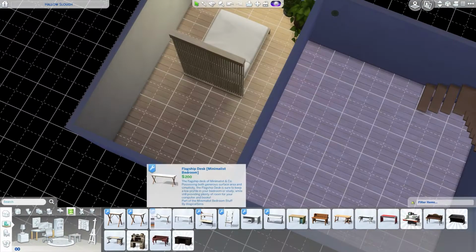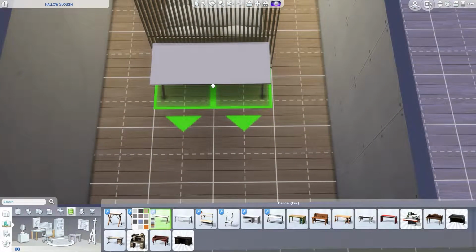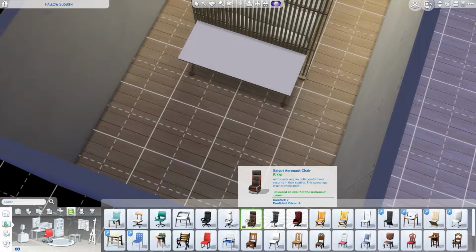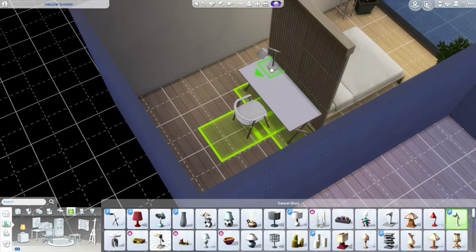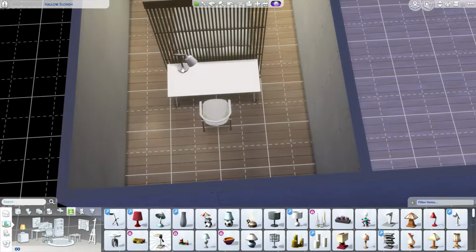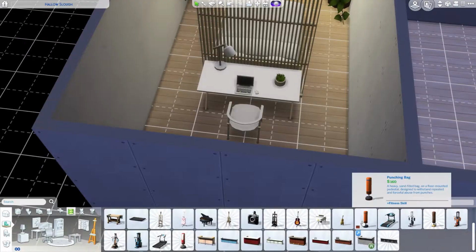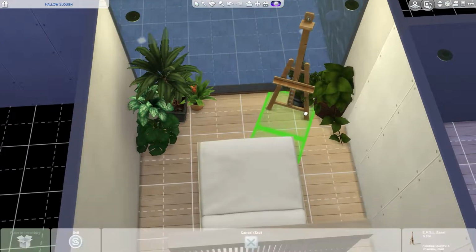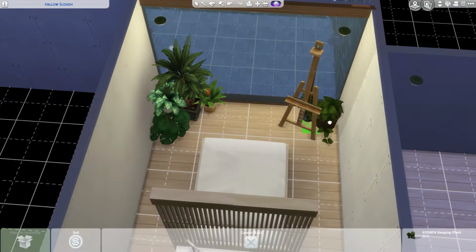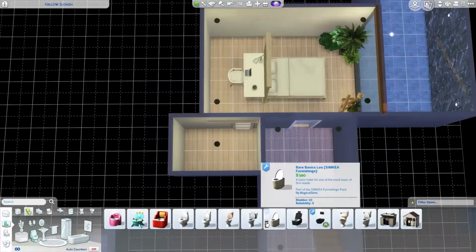And for the design of this basement, I chose a more minimal look, the undecorated kind of look. But I included a lot of plants to add more warmth to this room. I located the easel beside the pool, so when you're painting, you will have a pool of inspiration. And that is really cool. I actually want to have something like this in real life.